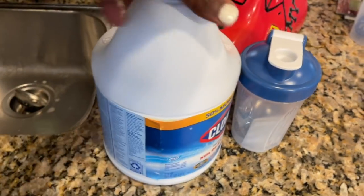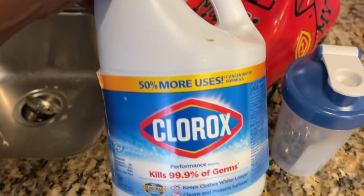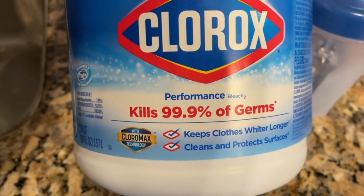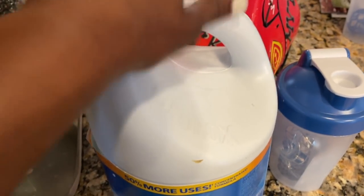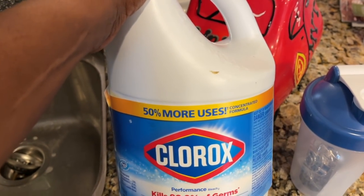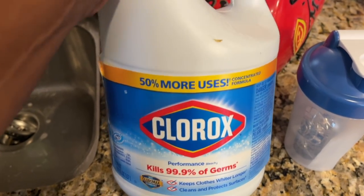Here's what I use for every disinfecting product, you guys. Clorox bleach. And what does it say? Kills 99.9% of germs. So this is my go-to. This is what I use all the time. Nothing magical. It's nothing foreign. I'm sure many of you can find bleach at your local store. So this is what I use.